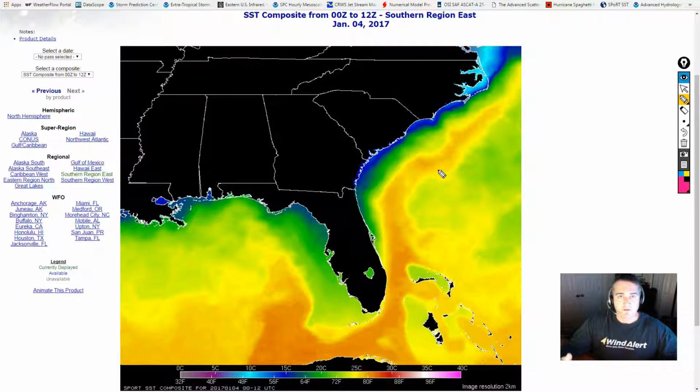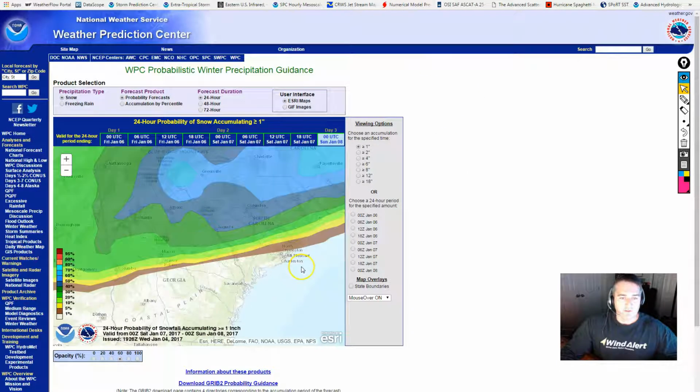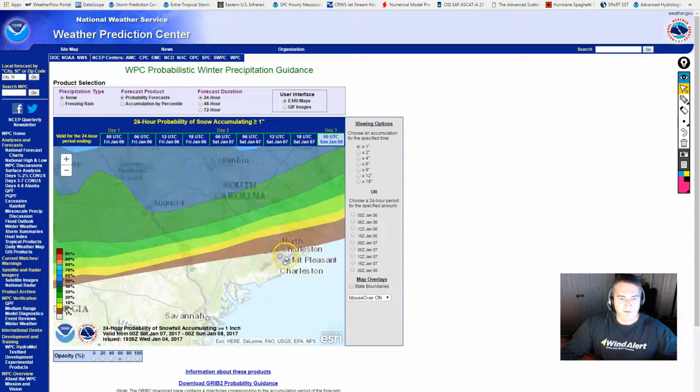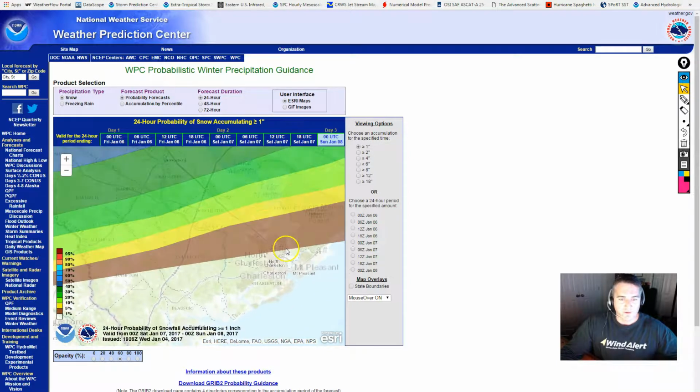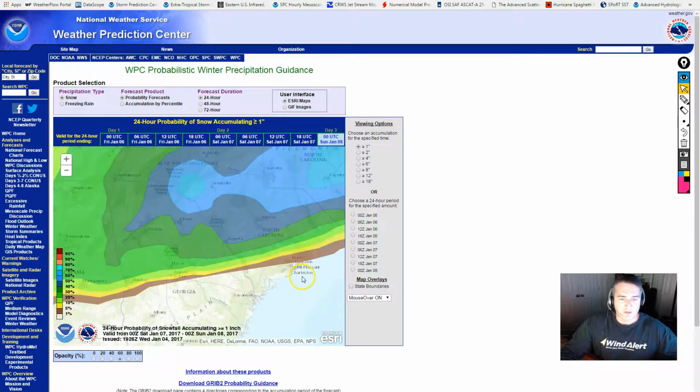It would be a brief, 2 to 4 hour period where we might be able to see some sort of wintry precipitation. That's my thoughts for right now, but that's not definite. Looking at the WPC probabilities for the Southeast, we have a very low probability to see any snow accumulating greater than or equal to 1 inch. We're just at the line in North Charleston, so these areas have a very, very low chance of even seeing snow, even up to 1 inch or greater.